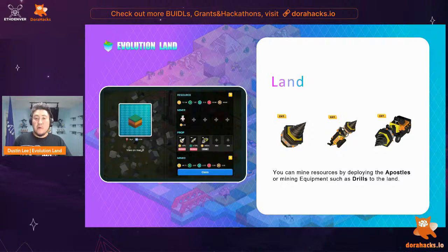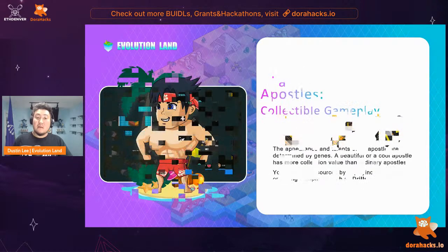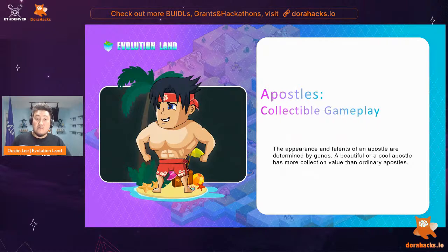These drills help mine resources, deployed with the apostles, which are the characters in the game, or mining equipment such as drills. These drills are used to utilize the apostles' abilities. Apostles are the characters in our game. They're considered collectibles as well. Their appearances and talents are determined by genes. So you can see that beautiful or cool apostles have more collectible value than ordinary apostles.